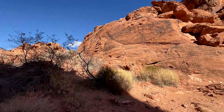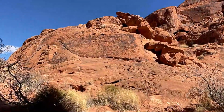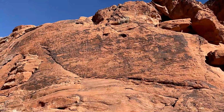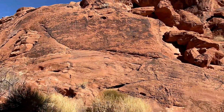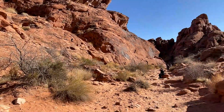Another wall of ancient petroglyphs. It gets really windy here, but what I'm saying in the video is it's kind of amazing to think that they carved all this stuff up on top of these rocks. They didn't have ladders, and some of these carvings are 30, 40, 50 feet high up on the rocks.